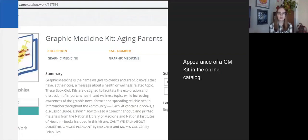So this is what one of the kits looks like in our online catalog. The summary is the same for every kit. I just wrote one summary. The place where it differs for each kit is the last sentence, where it just says what books are included in that particular kit.